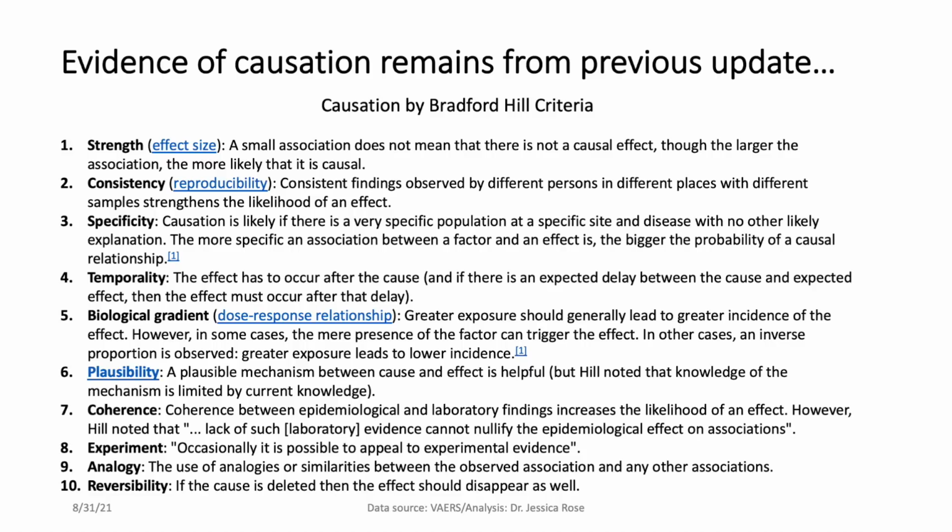This is how you do this epidemiologically. You don't have to satisfy all 10. If you did, that would be better. But if you satisfied up to 8, I think that would be very strong supportive evidence.